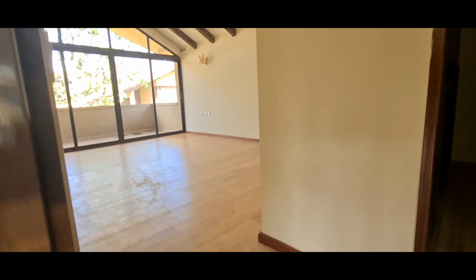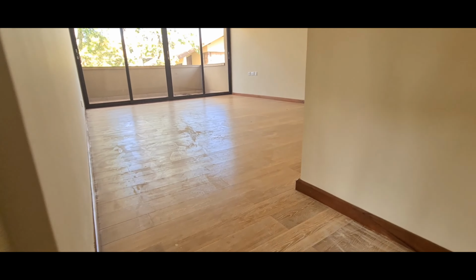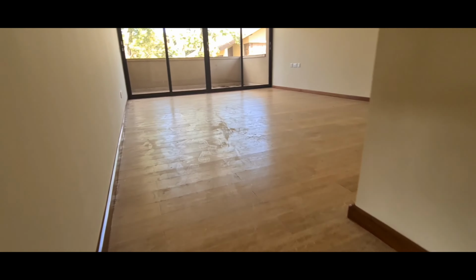And then lastly, the master bedroom, where the factory is. Yeah, the production room. So first of all, I'm going to show you the bedroom itself. Yeah, so this is the bedroom.